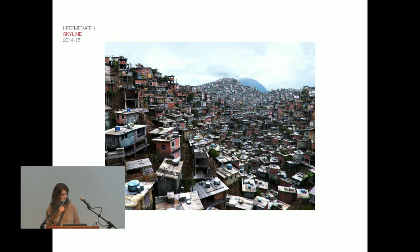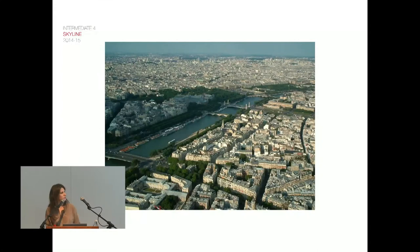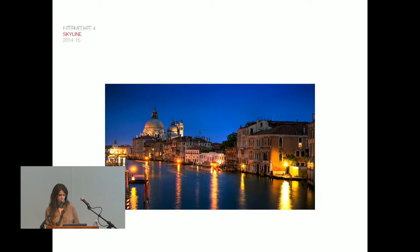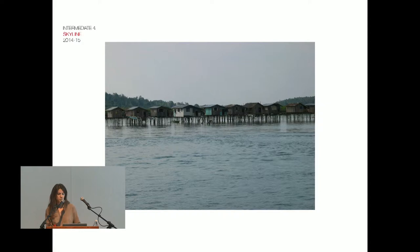So whether existing through organic growth or controlled development, as in Paris, the skyline traces the particularities of a place. Those particularities could be the topography, as in Rio, the topography of water in Venice, but it also responds to the climate of a particular situation and condition.